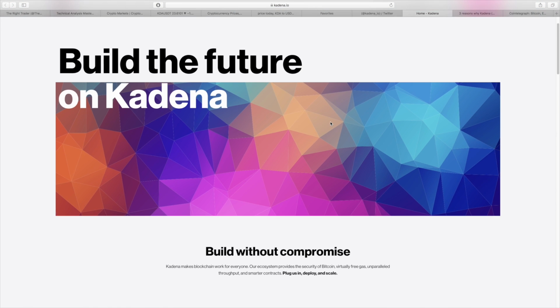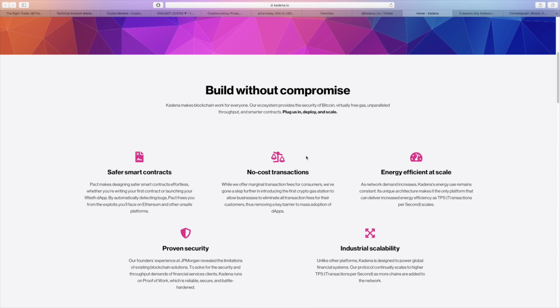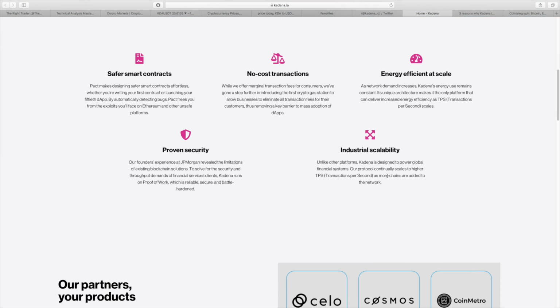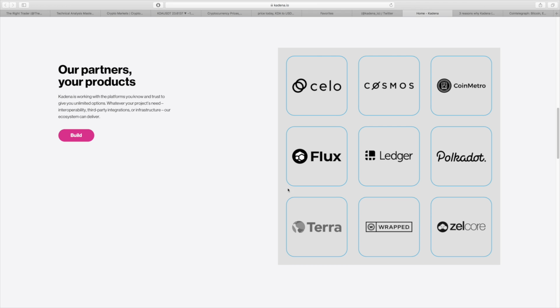We're going to go very quickly over the website. Build without compromise. They're trying to be plug and play sort of. Safe smart contracts. They basically have no cost transactions because a lot of these transactions can be put on the business side of things instead of the consumers. Energy efficient, so that is big in terms of the green energy stuff. Proven security. They have a very, very strong team, which you're going to see, with founders' experience at JP Morgan, and industrial scalability in terms of transactions per second, etc. They already have a huge amount of partners, as you can see.